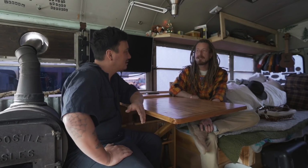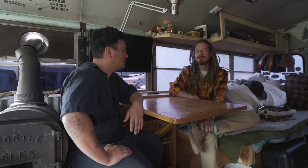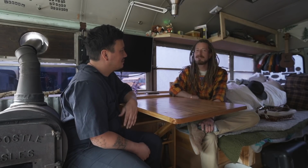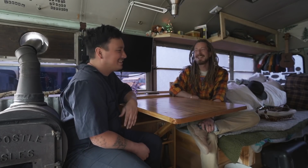Can we ask what you paid for this? Certainly, yeah, I picked this up for $3,000 as it sat. How long ago was that? That was like the end of 2015, so kind of before buses were hot, but also it takes a certain kind of person to work on an older bus, keep it running, to appreciate the way that they did things back in the day.